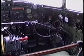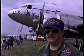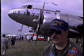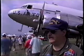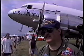As you look forward, you can see the cockpit, and then the radio station and navigator station are up forward. This airplane also flew in just about every area of operation during World War II, in the Pacific, Europe, in the China-Burma-India theater. After World War II, it went on. It worked like crazy during the Korean era. It also participated in the Berlin airlift, and it went in service right all the way through Vietnam. In fact, the last ones were used by the military in the early 70s.